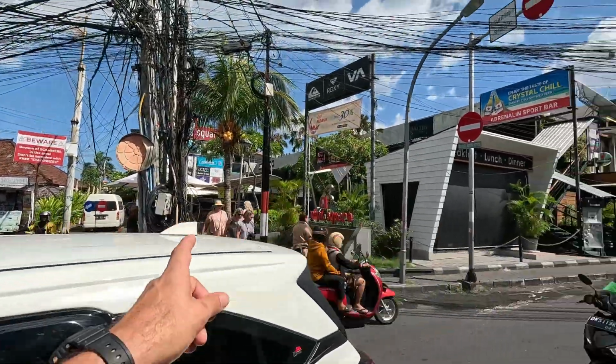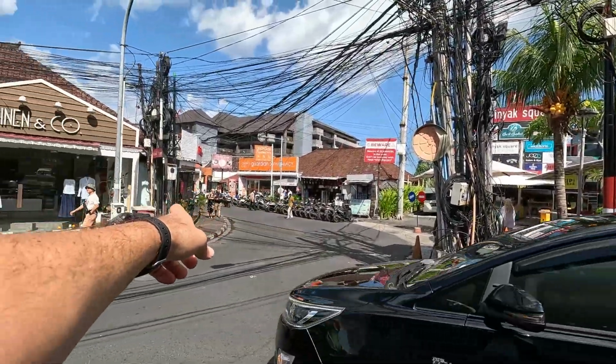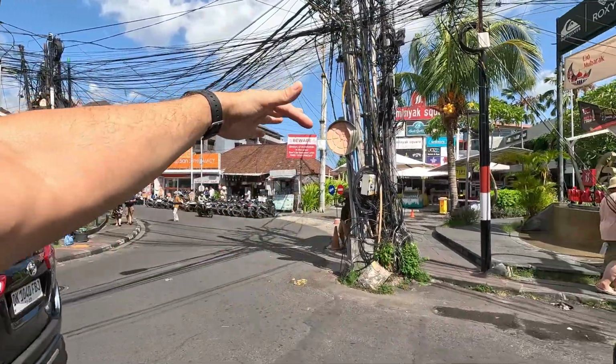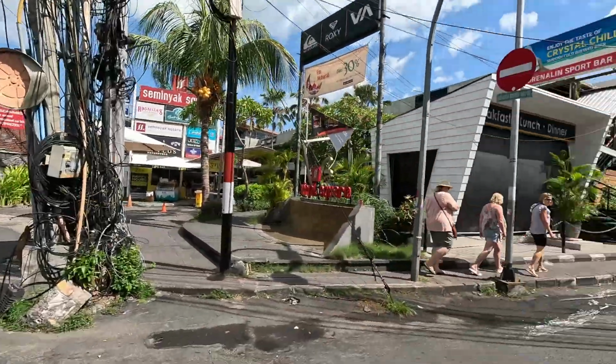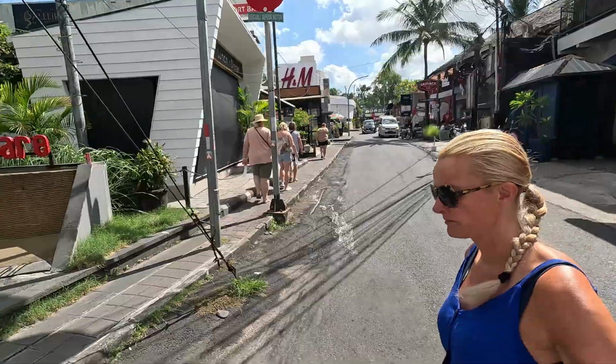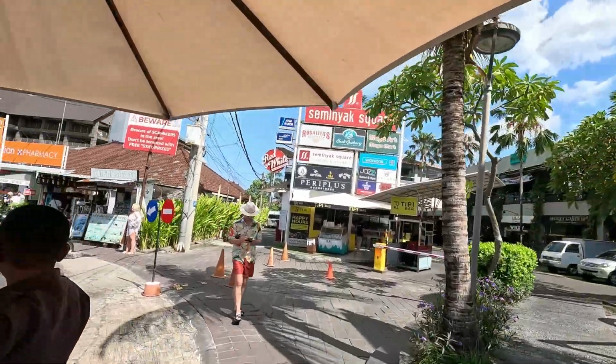This is Seminyak Square here, and the Seminyak Village over there has H&M and bits and pieces. If you keep going around this way, you'll eventually end up at Coup d'Etat, and eventually get to Sea Circus, and then back up to Petitenget over that way, and then you get to Potato Head Beach Club, and W Resort, and all that sort of stuff. No, this is pretty much as far as we go.